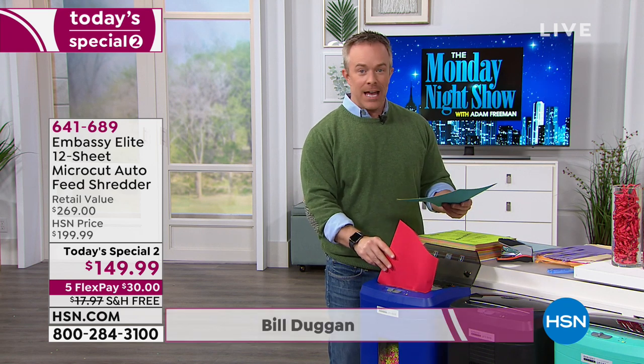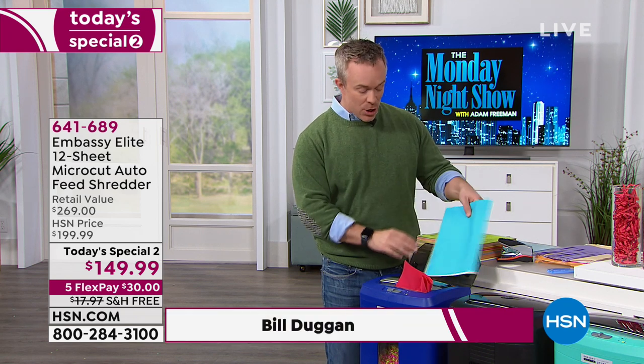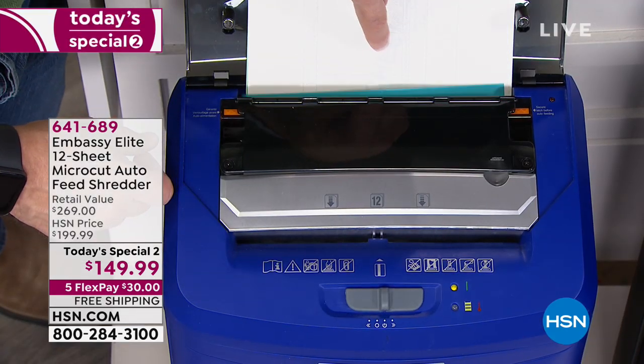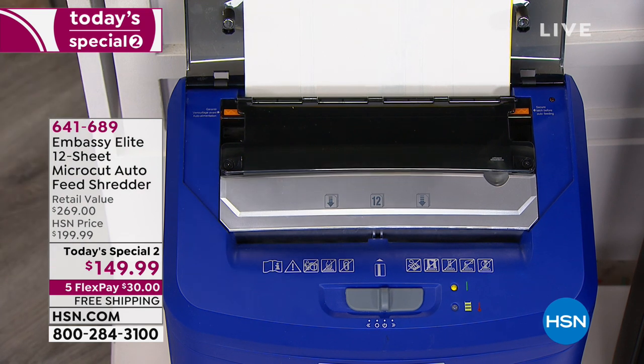But one thing you're not gonna get is you don't have that auto feature. Why is this auto feature important? Because I can do 12 sheets at a time in front. I can load 120 sheets in the back. And this is where it's so timely.